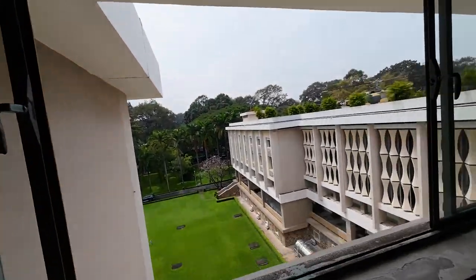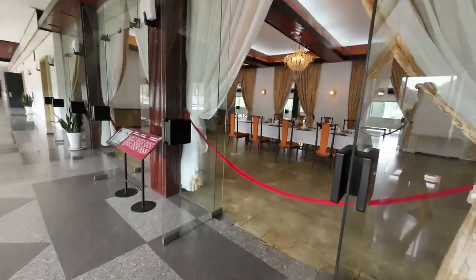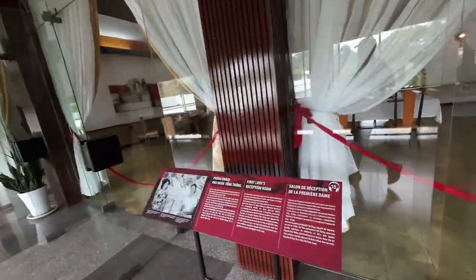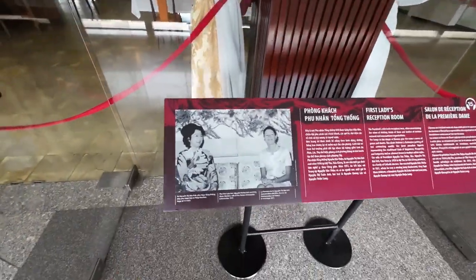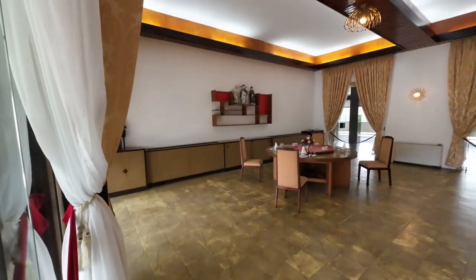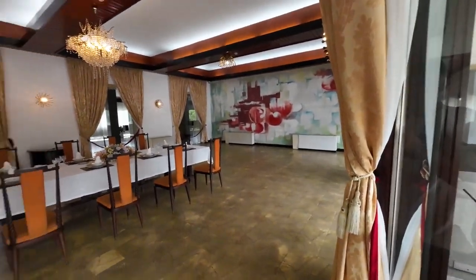Another view from the last floor with the facade, Eastern European philosophy facade. And here we can see the first lady reception room. Oh, lovely. Look how happy she is. This is a really nice little room. What I believe, banquets and little parties were held. Or maybe the afternoon tea. Who knows?